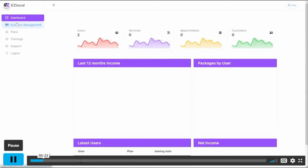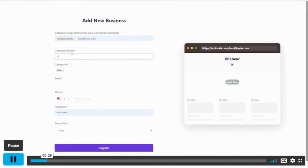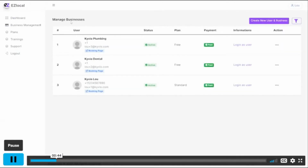It is super easy. Click on Business Management, Create Business, and then you add your company name here. We're going to go with Kyvio Plumbing, one of our new companies, and we scroll down here so we find our plumbers, and I'm going to select the free plan, standard plan, or premium. I'm just going to go with the free plan for now and register. And you'll see here now we come back to our managed businesses.